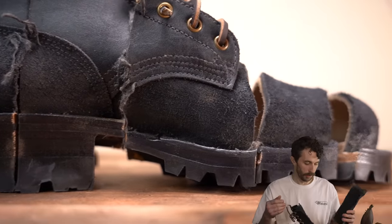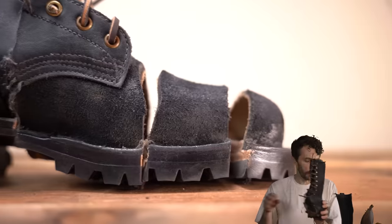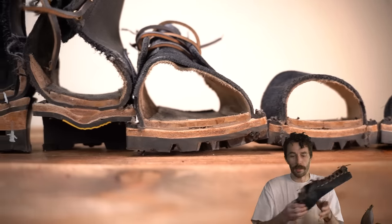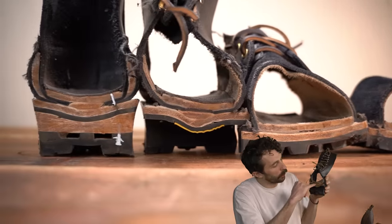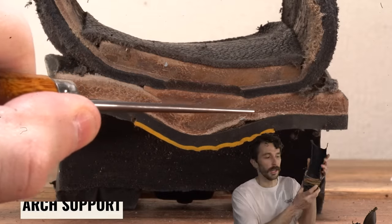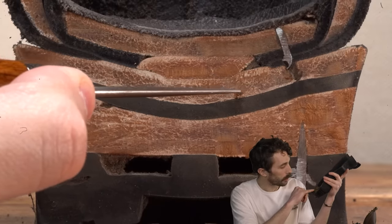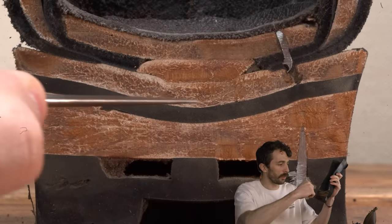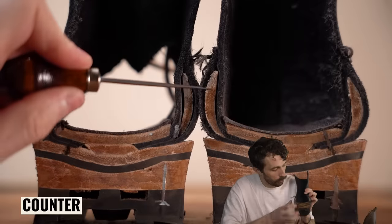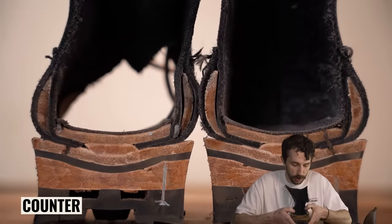This is so wild. I don't know how we've never cut apart a boot like this in this way, but look how cool this is. You can see right here, we cut it through the arch. You can see that built up arch support. And you can see at the heel here, we cut the heel perfectly in half. You can see all those layers built up and how they all contour together and the construction. And the really cool thing is, look at the counter. Look how thick and how that counter cups your heel.